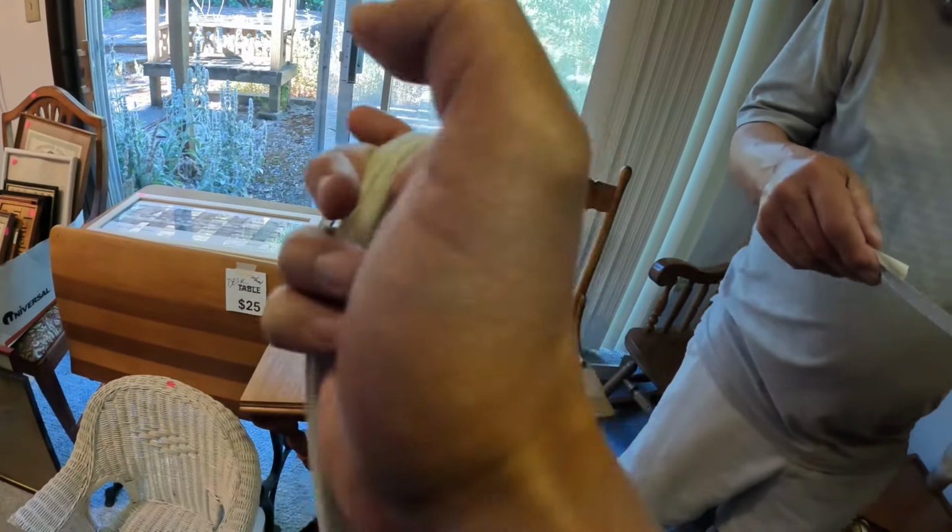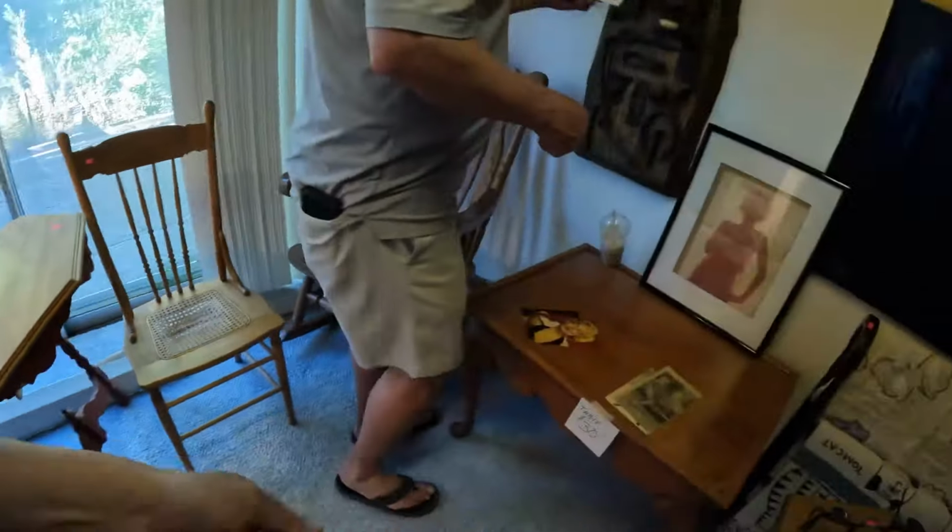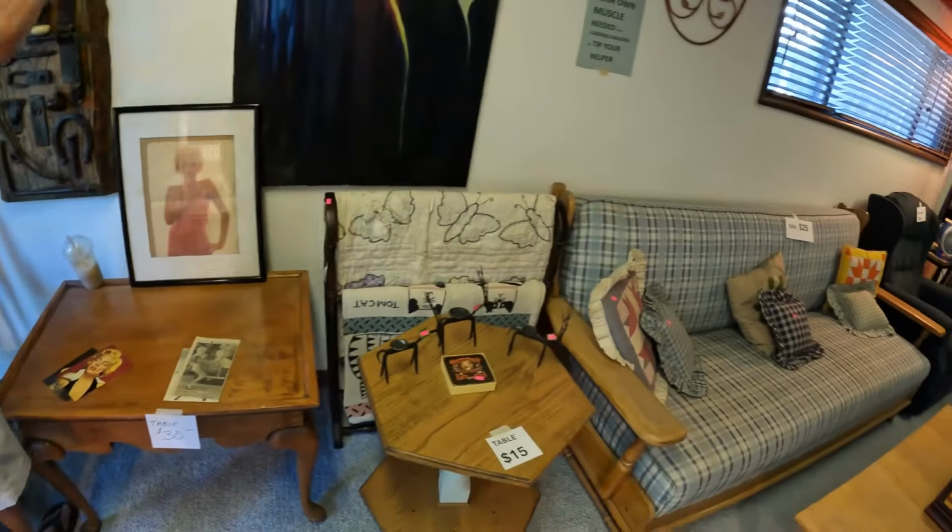I don't know, actually, honestly. I don't know how they're doing it. It looks heavy. I know. If you had a sold sticker, it would have helped.